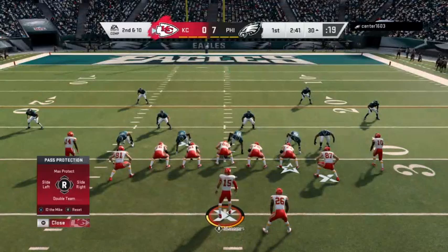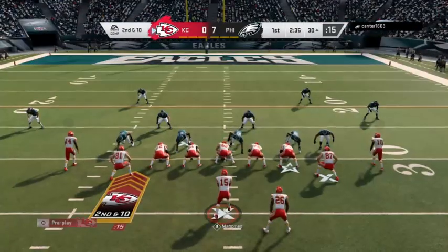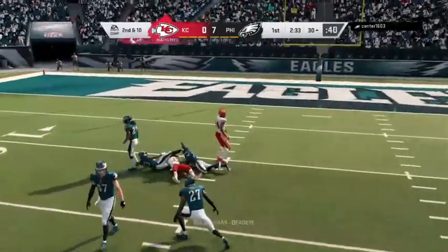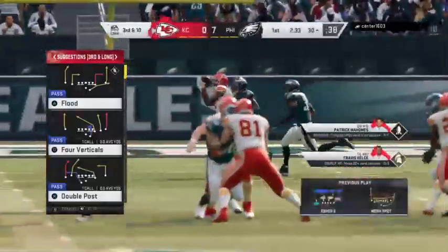Officially nothing on that last run. They'll try again, 2nd and 10. Mahomes now to throw. And this one incomplete. Too much contact to hold on to that one, and it's 3rd down.